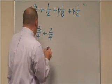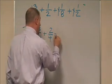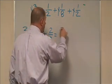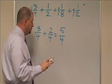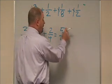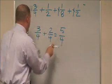Now I've got common denominators here. So 3/4 plus 2/4 is going to equal, help me out, 3 plus 2, come on, give it to me, 5/4. Now hold up. I know that that is greater than 1 because the number up top cannot be more than the number on the bottom.